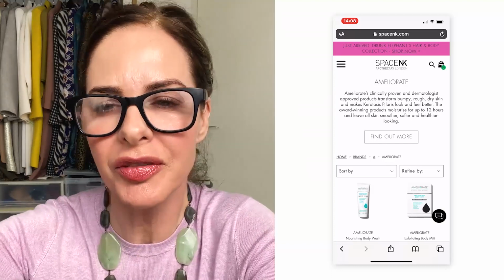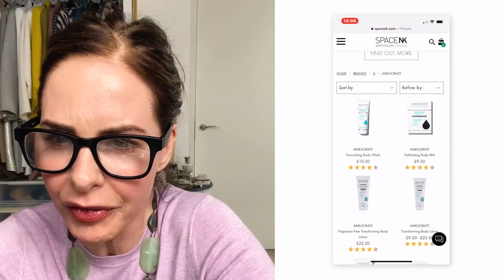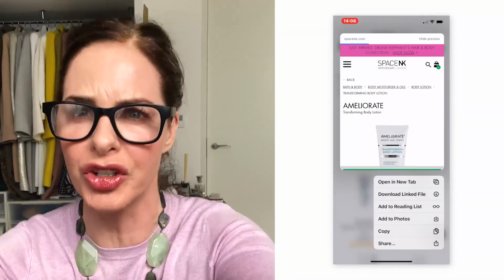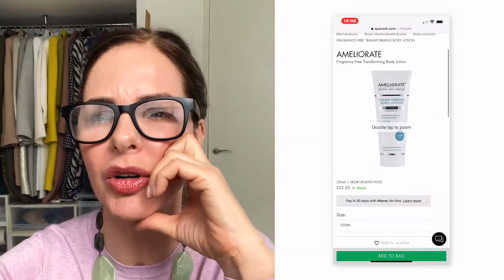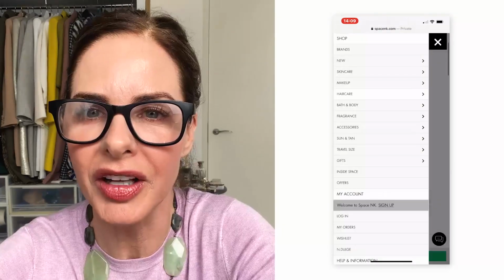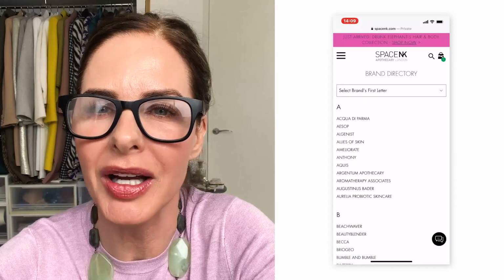They have different things now. It did start just with a body lotion, but there is a fragrance-free transforming body lotion. I've just seen this now, which I think actually I've got to buy, because that is something I want. I'm going to add that to my bag. There we go, add to bag. Perfect, that. They have a foot lotion I love as well. Okay, I'm going to go back to brands again here.